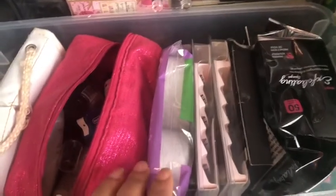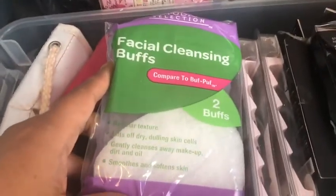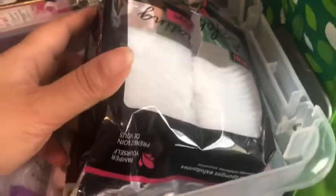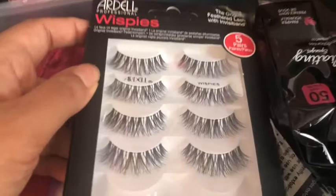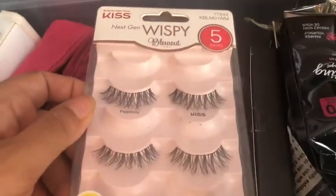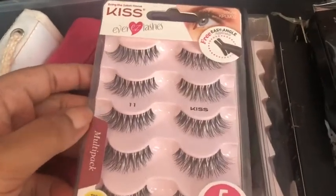So I just wanted to quickly show what's in here. I have these facial cleansing buffs. I have yet to use these. And then I have my exfoliating sponges. I have some lashes. My Adore Wispies. My Kiss Wispies. And then another set of Kiss.